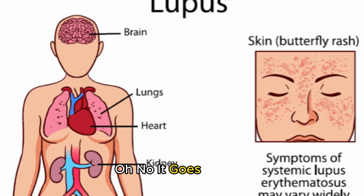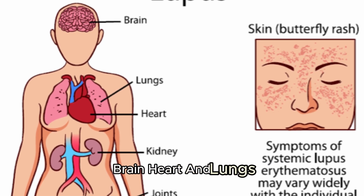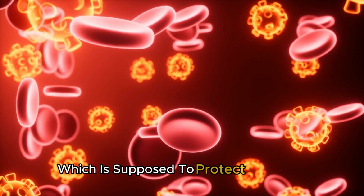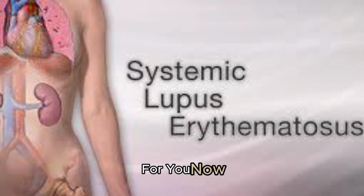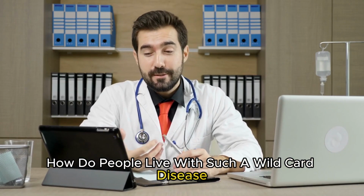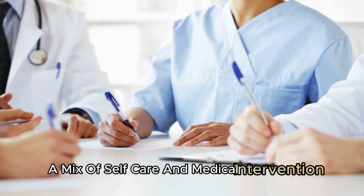Oh no, it goes further, possibly targeting your kidneys, brain, heart, and lungs. Imagine your body's immune system, which is supposed to protect you, turning into a frenemy and attacking your own tissues. That's SLE for you. Now, you might be wondering, how do people live with such a wildcard disease? Well, it's a journey, a mix of self-care and medical intervention.